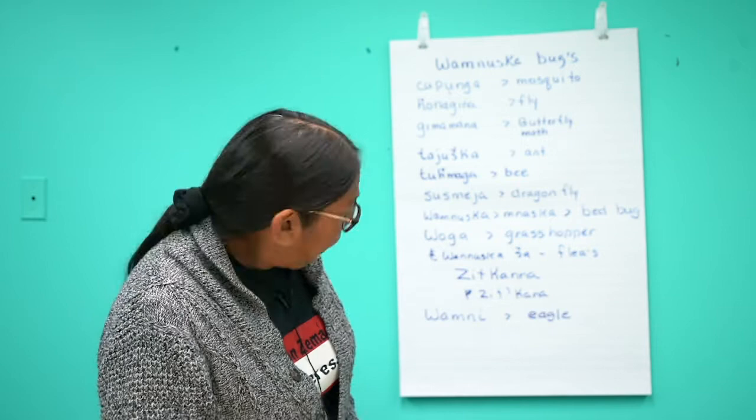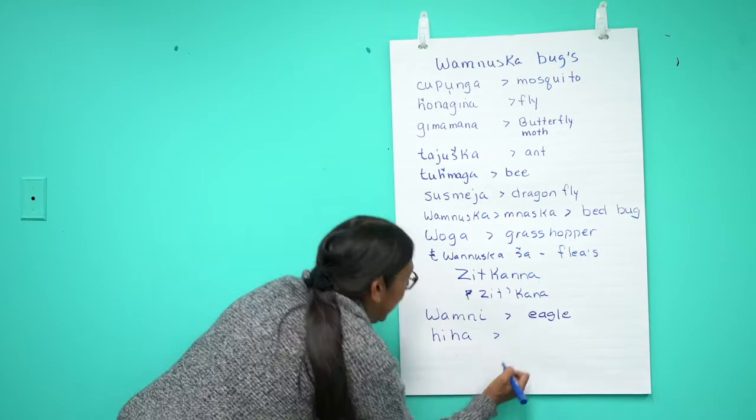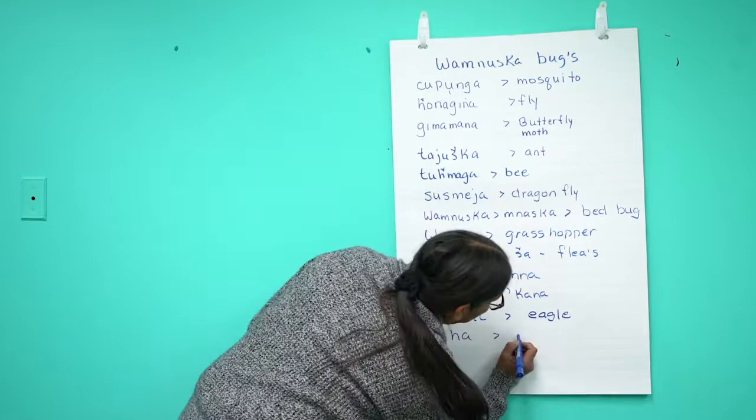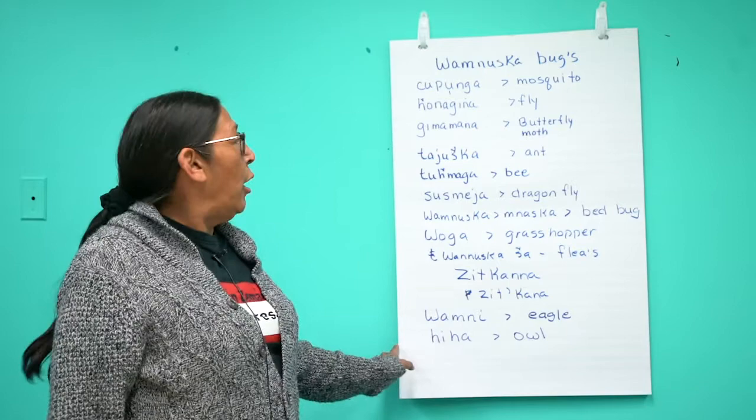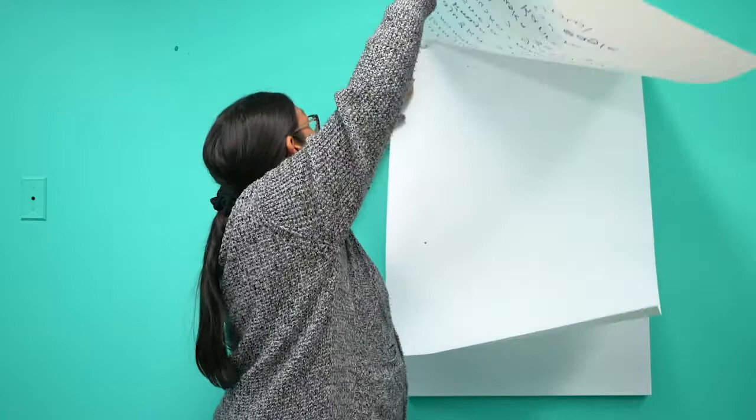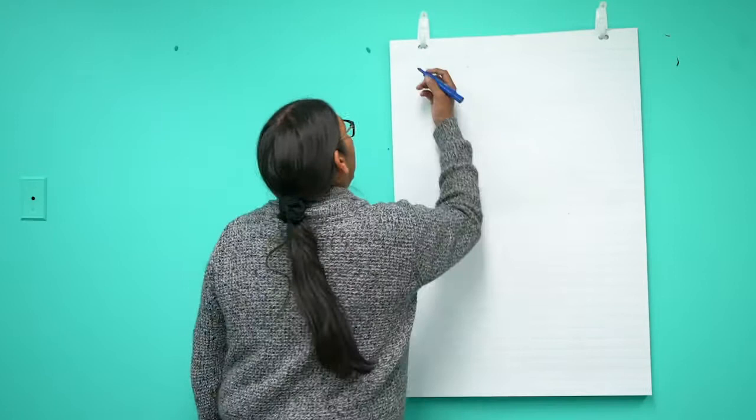A lot of First Nations think these are bad luck. I don't know how you feel about them, but a hee-ha. That's your owl, hee-ha. Hee-ha ishta zi'a makikira. That owl with yellow eyes looked at me. Hee-ha. Makusha. They're probably gone back already.